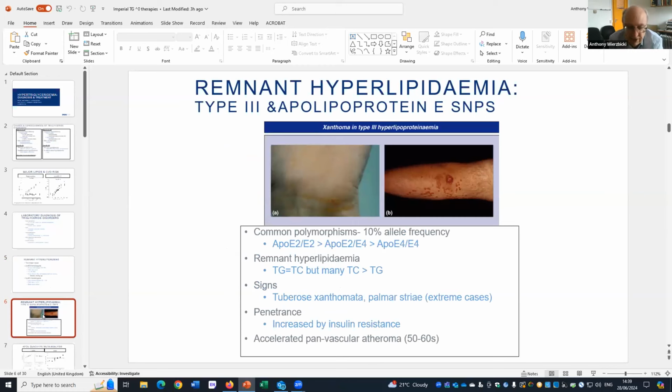Sometimes you can get sheet-like xanthomata, and those can occur either on extensor surfaces or even on the palms. They're one of the very few causes of palmar xanthomatosis. For very much higher triglyceride disorders, then you get this papular rash. Again, this is deposition of triglycerides, but not only in the dermis, but in the epidermis. And those are called eruptive xanthomata.